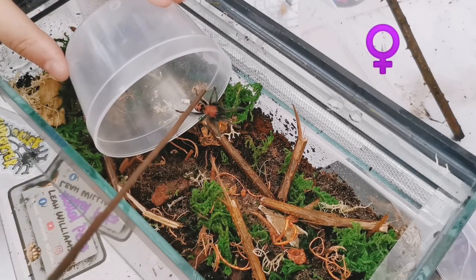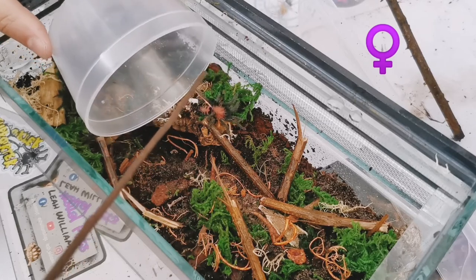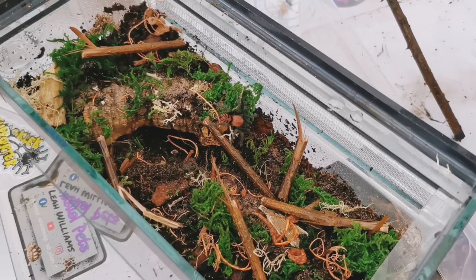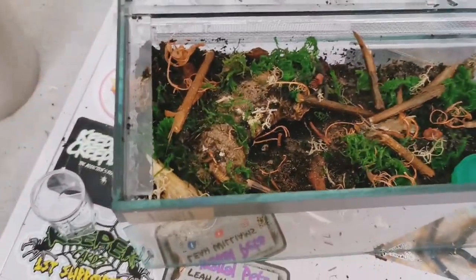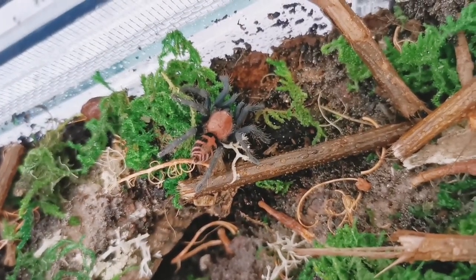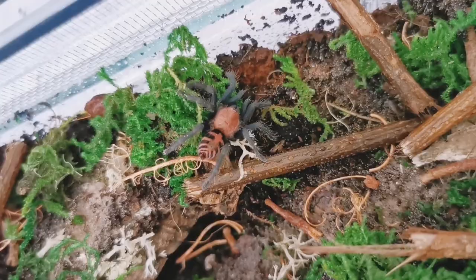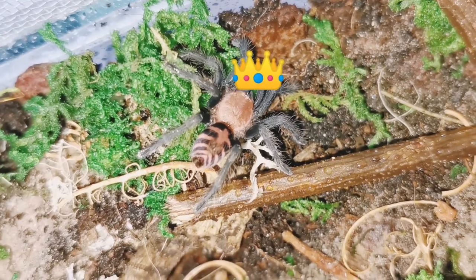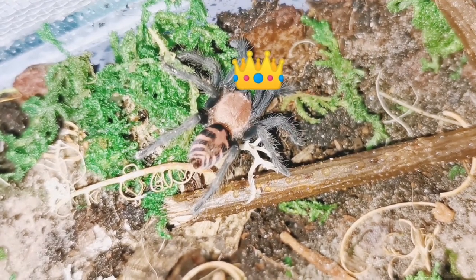And as she's my first female, why not give her a nice palace? The queen deserves all. Queen! Beautiful. And get some close-ups. Look at that tiger butt. Nice.